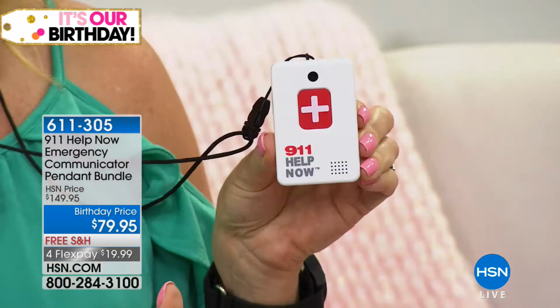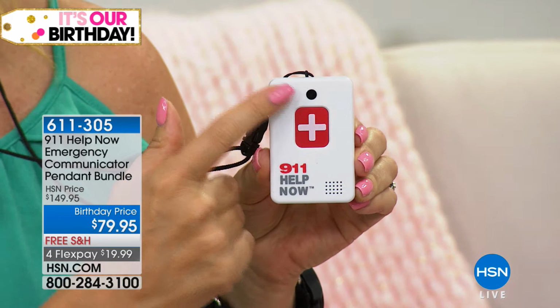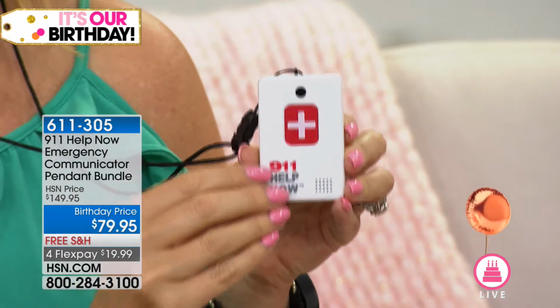Battery checking. It says battery checking. It glows green right there. You're going to get a nice big red light letting you know that that battery needs to be changed when it's time to change it. But here's the thing, it's a standalone. There are no hidden fees. This is 911 Help Now.